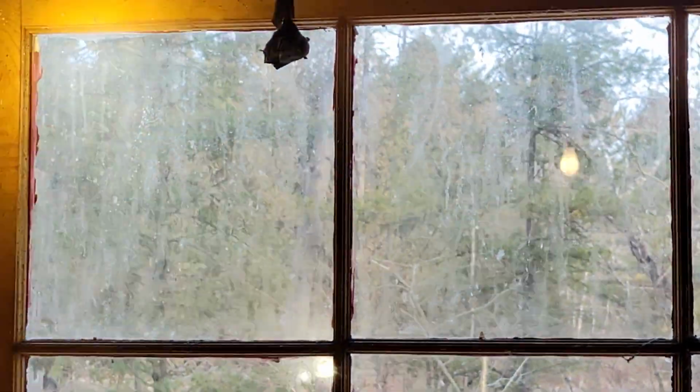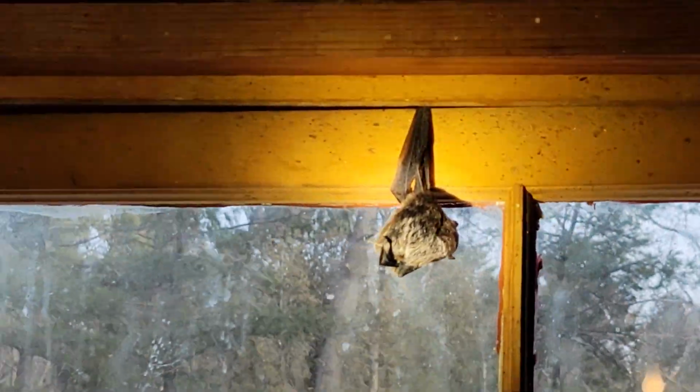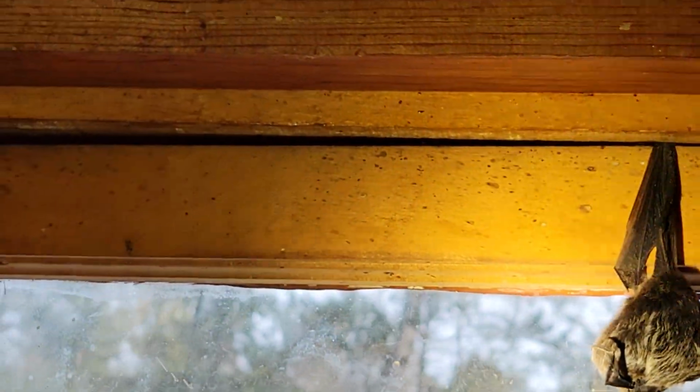Open window there. What's hanging on that window? There's a dried up bat right here. Oh yeah, it looks like somebody pinched it. It's stuck. Looks like it got stuck in the window. Here's some poison that someone put up here, homeowners.